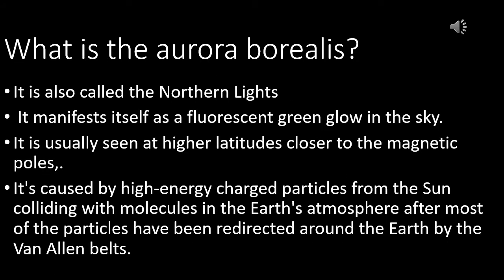The aurora borealis, or the northern lights, is this green glow that will occur near the poles. This is because charged particles coming from the sun hit and are diverted around the earth because of the magnetic fields. Those magnetic fields will interact with the Van Allen belt to give this glow at these poles, near the North Pole and the South Pole.